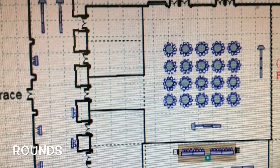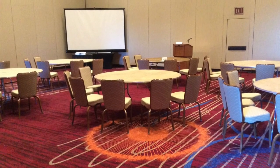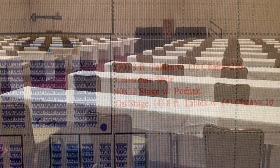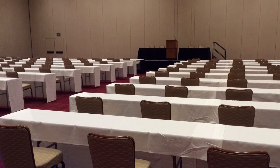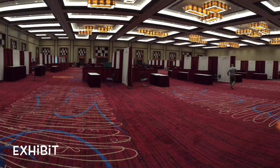Here is the food area for this specific conference. This is an example of the setup of rounds and food tables on the side. Next is classroom style, set up with a long table and chairs. There's usually a podium and screens in the front of the room. This is an example of exhibit setup, used mostly for trade shows and exhibits.